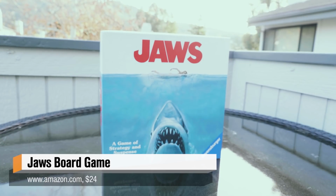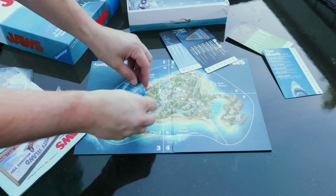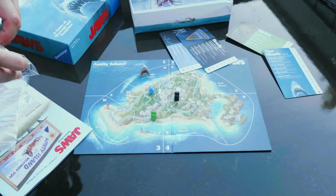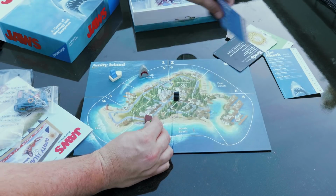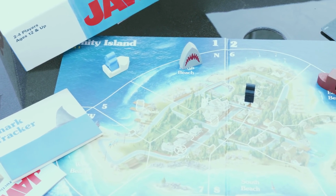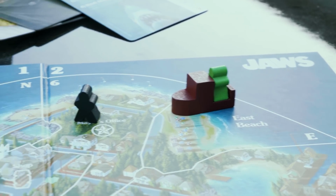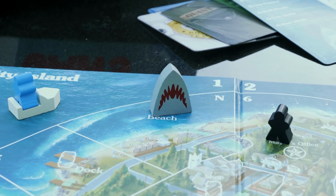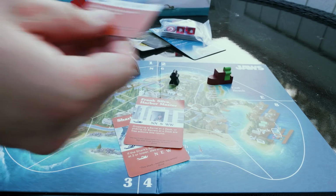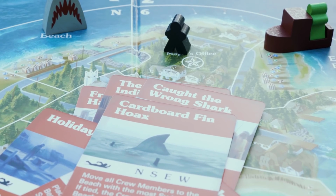This is based off of the movie Jaws. This is a 2 to 4 player game, though I recommend 3 as a sweet spot, where one player takes on the shark, or Bruce, or Jaws, or whatever you want to call him, and the other players take on the humans. You got Quint, Brody, and Hooper. There are 2 acts to this game. One act is the shark swimming around Amity Island, eating up swimmers while the humans try to run around and close beaches and pick up swimmers and tag the shark with those iconic yellow barrels.